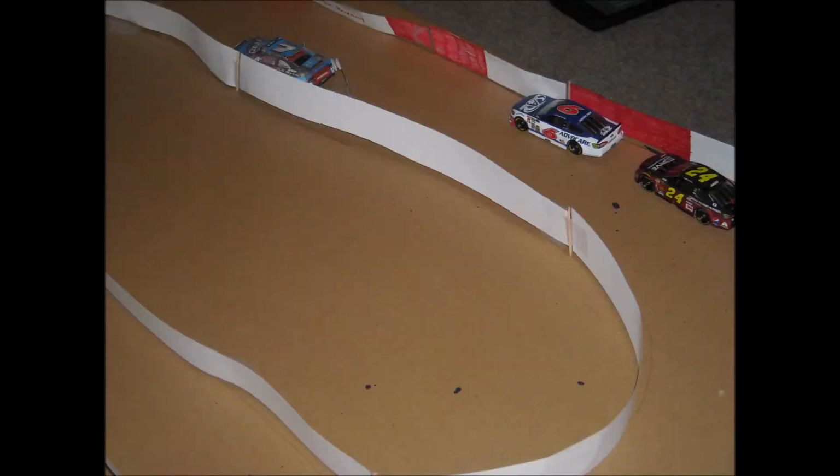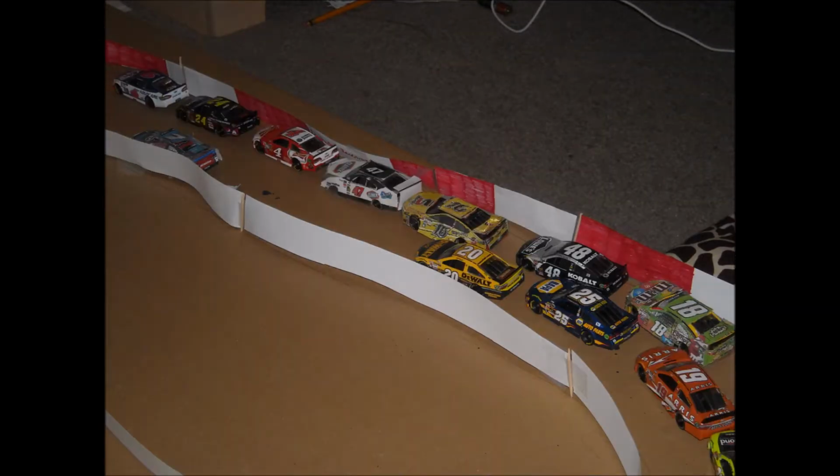Trevor Bayne continues to lead, and Alex Bowman is slow in the back stretch. We get some debris off his car. So caution is out here on lap 2. And let's take a look at what that is. That looks like the back of his car has fallen off, and that will end his day. And it seems like Aric Almirola has had some issues too. His day is over. And we're back green here on lap 5 today.